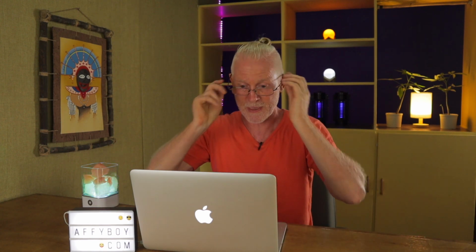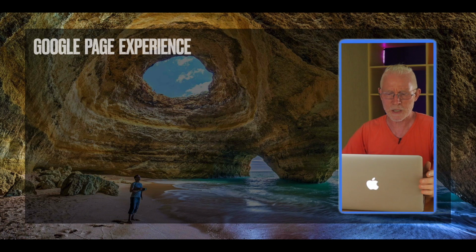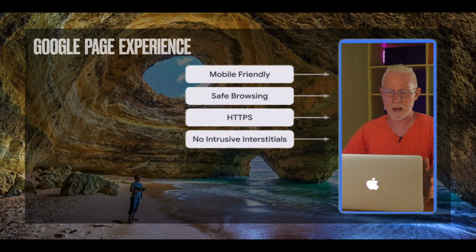Let's do it. So Google Page Experience is not something really brand new. It's something that's been around for a while. But basically Google is giving it a brand new branding so that it's basically clear about what their focus is. It's about the page experience, about each page basically giving users a great experience. So you're probably pretty aware of mobile friendly, the safe browsing, HTTPS, all these core things that Google have had for a while. You may not have been aware of the no intrusive interstitials.